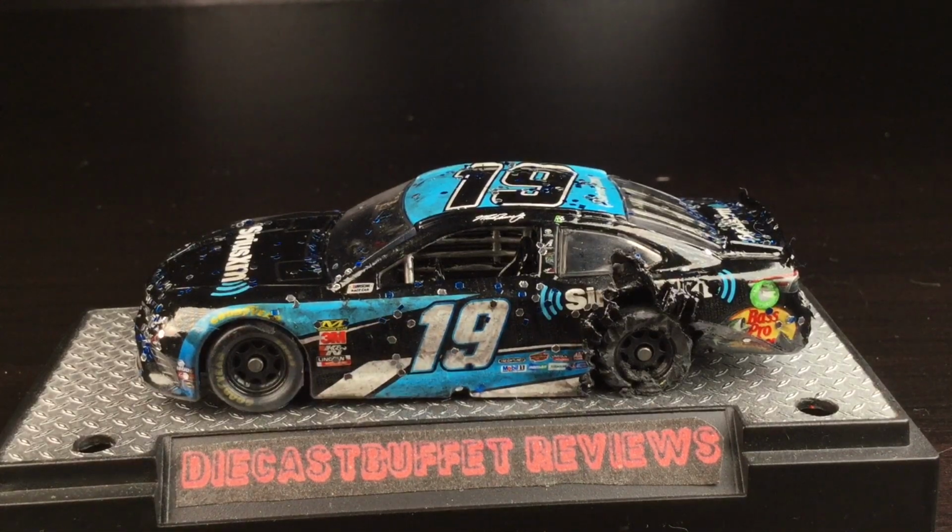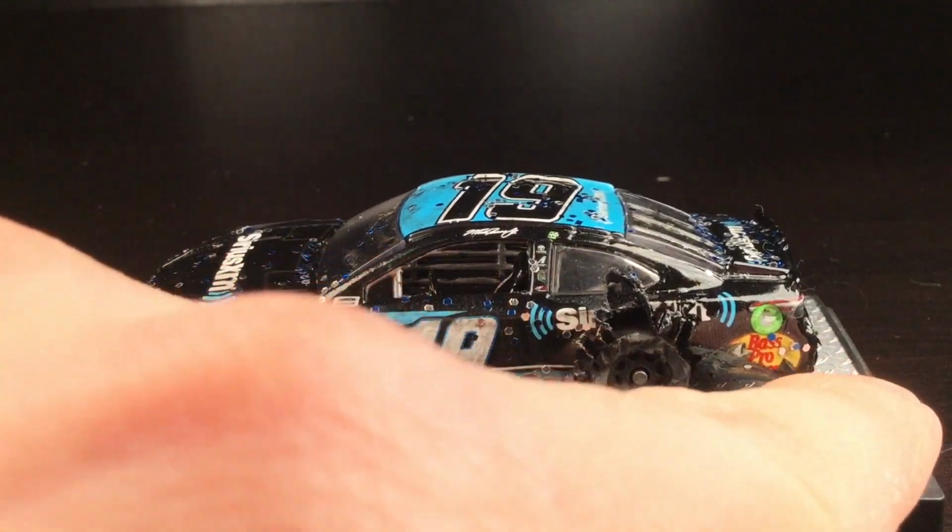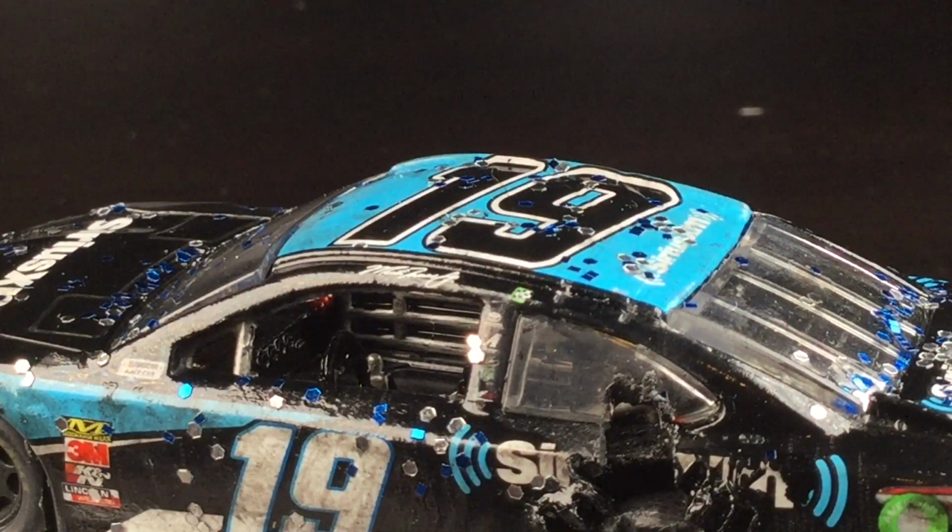So my imagining for this was Martin Truex Jr. won the race. The car had a little bit of damage on the right front, which we'll show a little bit later. Take a look at this, folks.